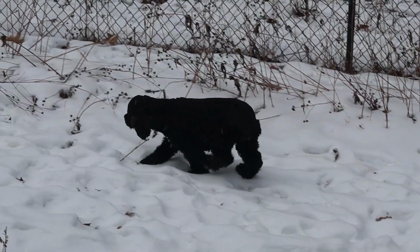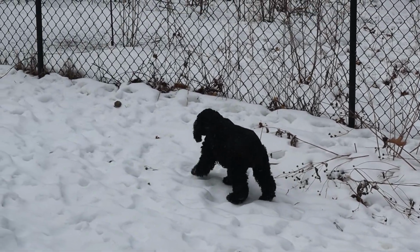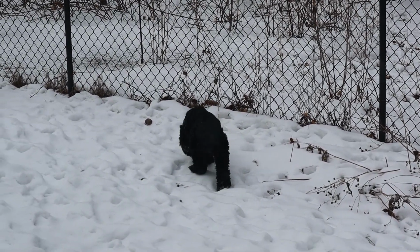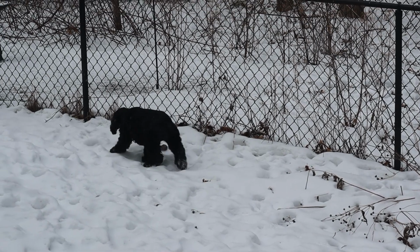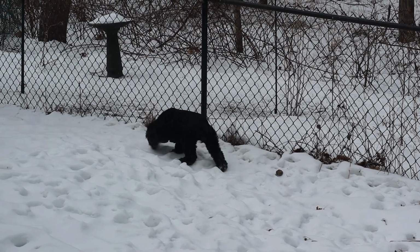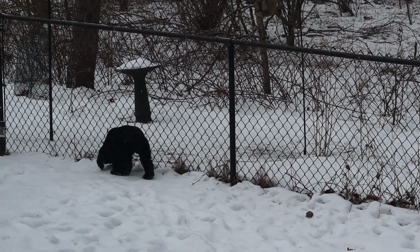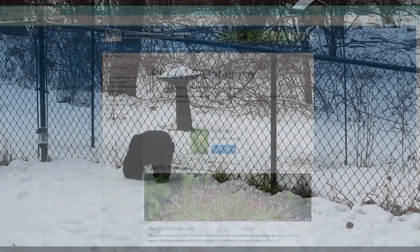Oreo and I like to wander around this time of year, see where we have good native seed resources for the birds, and pay attention to what are the things that the birds are focusing on to help inform our growing season native planting designs.